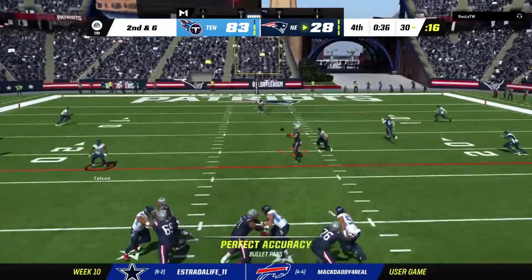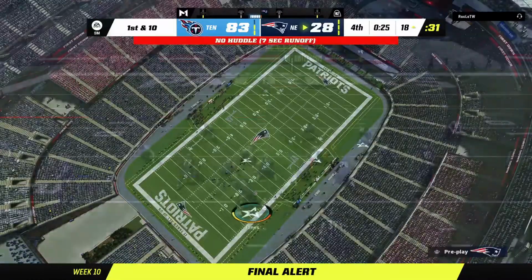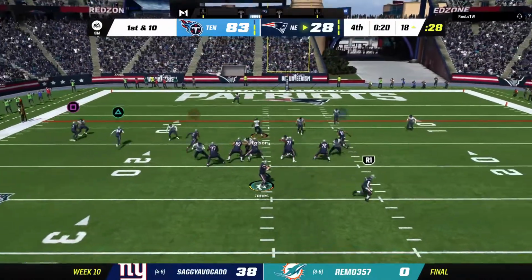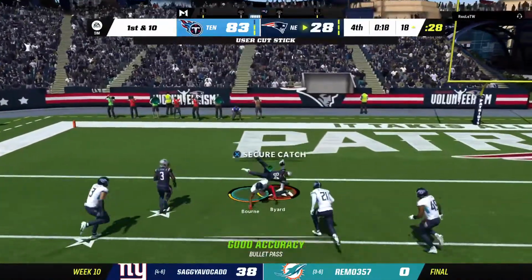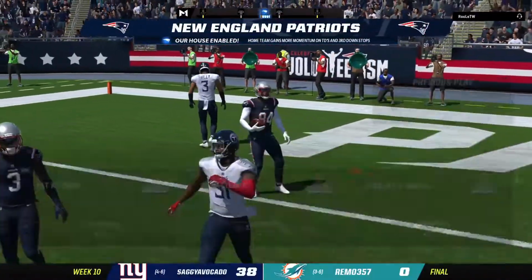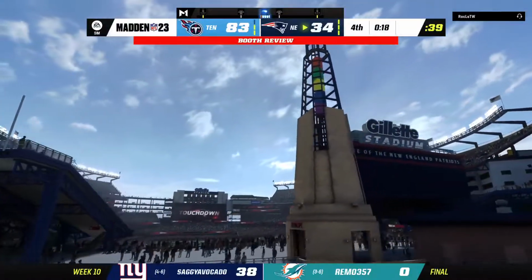Throwing again on second down. Jones finding Henry here on the crossing route. So from inside the 20, here's 1st and 10 at the 18. This one to Bourne, and he's got it. And somewhat of a measure of revenge as he's in for the touchdown, but they still trail big time. He'll take it, but he won't be able to smile about it.